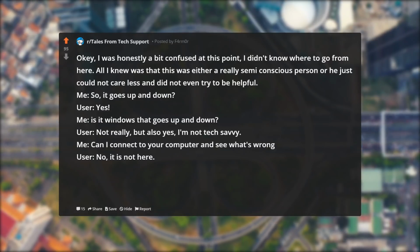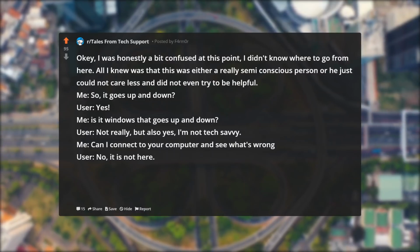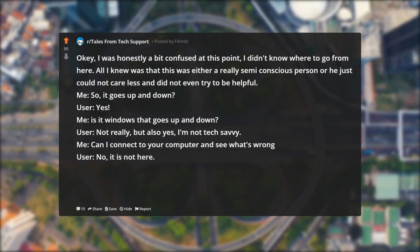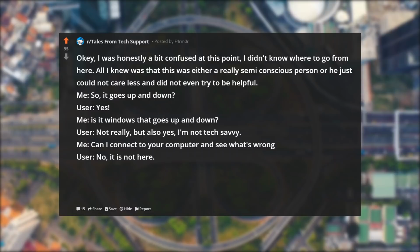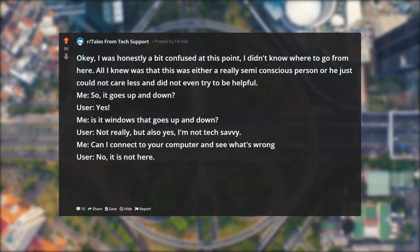Me: So, it goes up and down? User: Yes. Me: Is it Windows that goes up and down? User: Not really, but also yes, I'm not tech savvy. Me: Can I connect to your computer and see what's wrong? User: No, it is not here.